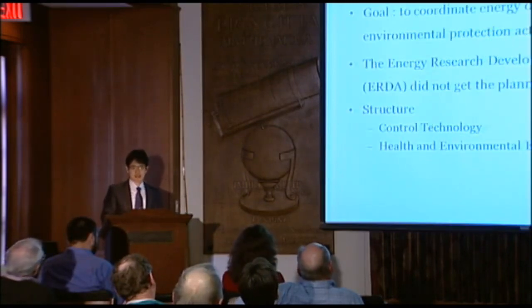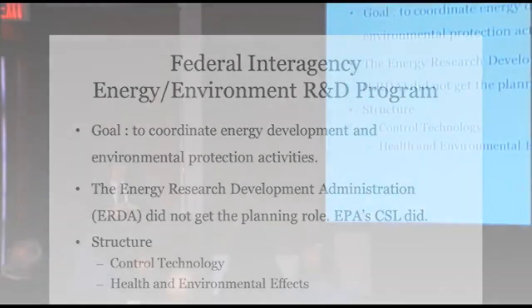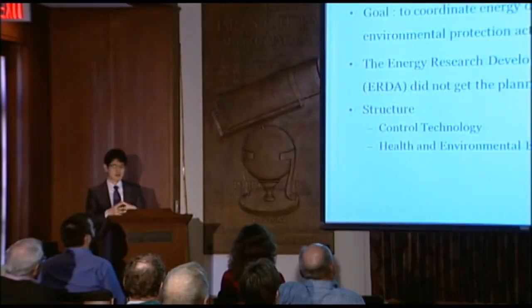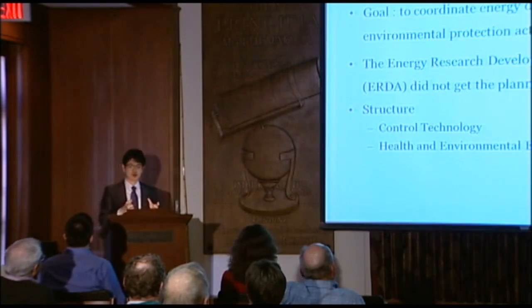The White House established the Federal Interagency Energy Environment R&D program in order to coordinate energy development and environmental protection activities in more than 15 government agencies. The newly established Energy Research and Development Administration, which is the predecessor of the Department of Energy, didn't get the overall coordination and planning role. The EPA took this role, and the CSL became the core of this federal program.